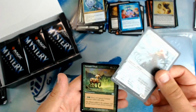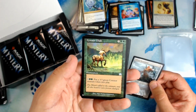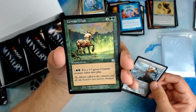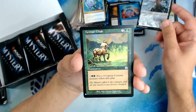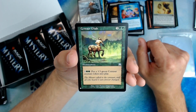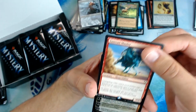It looks like we've got an old border coming up here. Centaur Glade, Enchantment. 2 green, 2 other to put a 3/3 green Centaur creature token into play. I had to pass one of these last night, and that should give you an idea of how good my deck was that I had to pass this card in Limited. If you are able to go online with Centaur Glade and just keep popping out 3/3s, it's going to be really hard for your opponent to beat you. A Tauren Mauler.